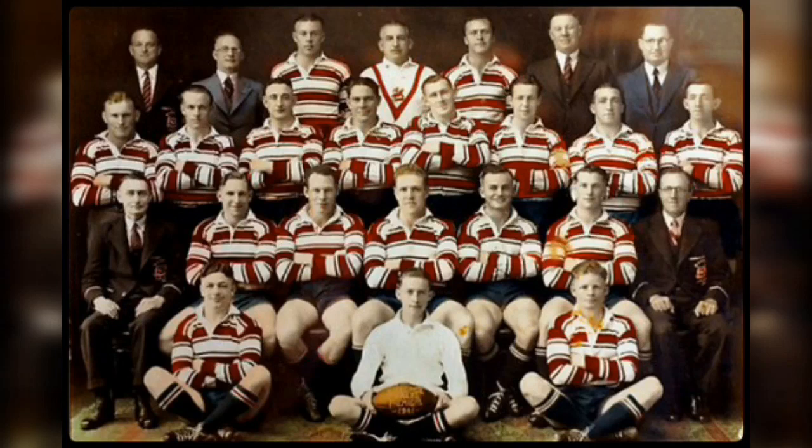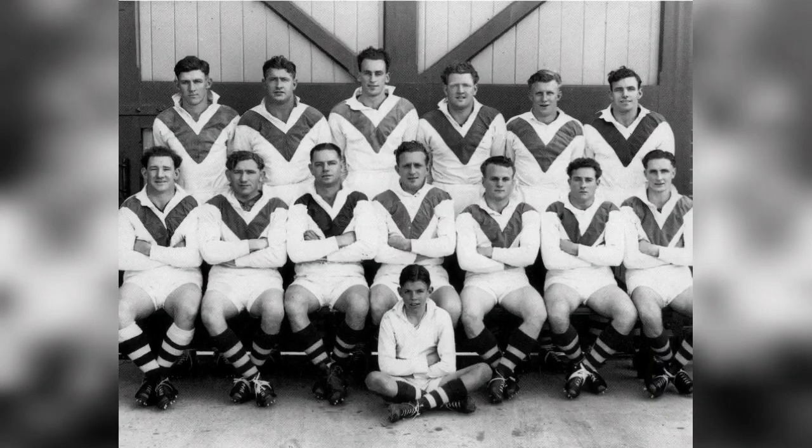So between 1940 and 1949, the ground was the home for St George, and it was also the start of one of their successful periods in the club's history. While they played at the ground, they won the 1941 Premiership, which was their first Premiership. They also played in the 1946 Grand Final loss against Balmain while they were still at the ground. And in their final year at the ground, they won their second Premiership when they defeated South Sydney.